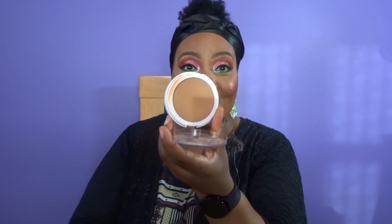And finally, my number one. Now this is the first time, this summer will be the first time I'll be using this powder. I've used foundation. This is the Maybelline Superstay 24-hour powder. Oh my days, this is absolutely amazing. And you probably look at it and think it's new. Yeah, it's my second one. This is the first one.